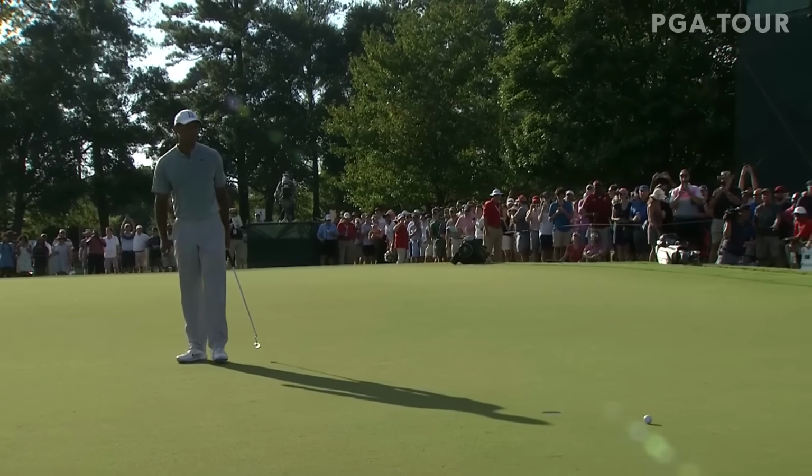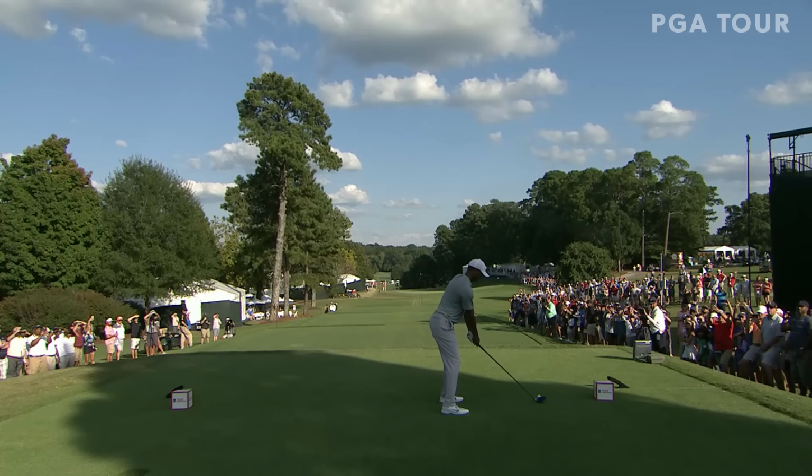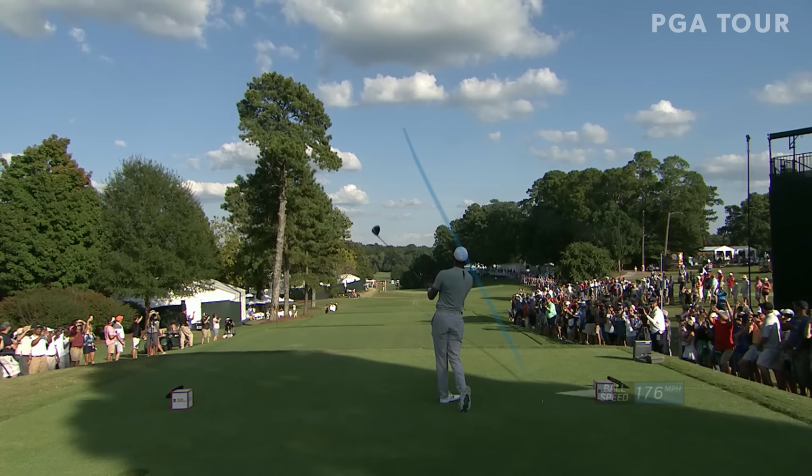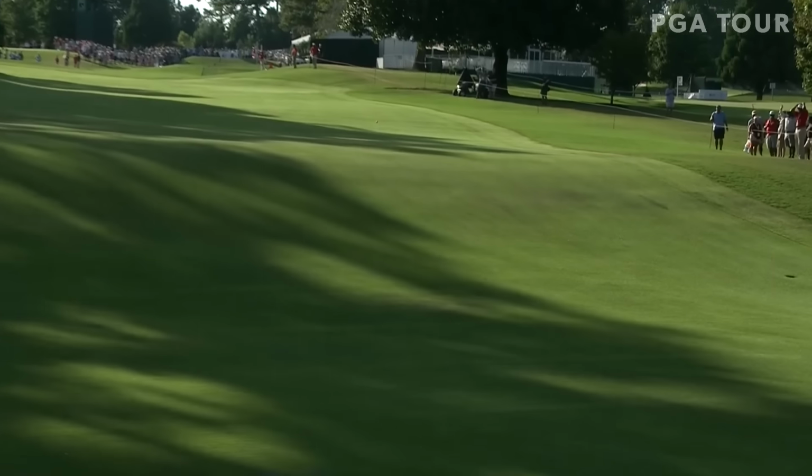Good call. He got it off the hole. Did not move. I think they like it, Frank. He nearly jumped out of his shoes on that one. I believe they like it.